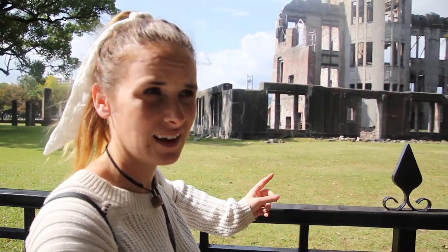You guys, we've just made it down to the A-bomb dome, which is the last standing building from when the explosion went off. It's within hundreds of meters of where the bomb actually exploded. And it's possibly the highlight of the whole area because it's just so raw and really powerful. You can see all kinds of crazy things like the rubble and the shadows left behind where people were standing. But there are also animals inhabiting it. There's a cat and a bird. It's just such a crazy place.